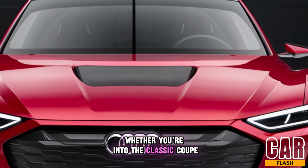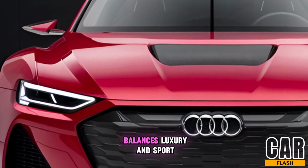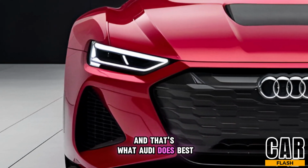Whether you're into the classic coupe or the practical sportback, this is a car that balances luxury and sport without trying too hard, and that's what Audi does best.